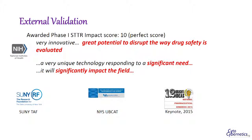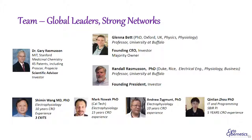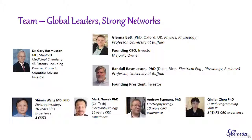We've assembled a world-class team with over 40 years of cardiac safety testing CRO experience. Randy and I have several previous inventions, including a device to treat postpartum hemorrhage in low-resource settings, which the Gates Foundation invested $100,000 in. We're particularly excited to have 2 Buffalo boomerangs. Shimin comes back to us from a Seattle biotech, and Mark we recruited back to Buffalo from Silicon Valley.